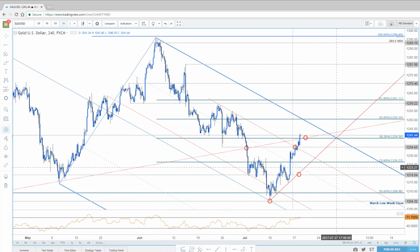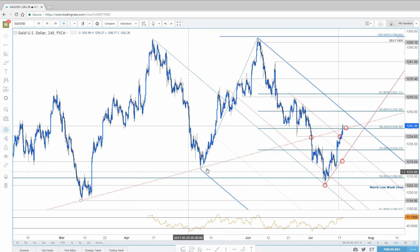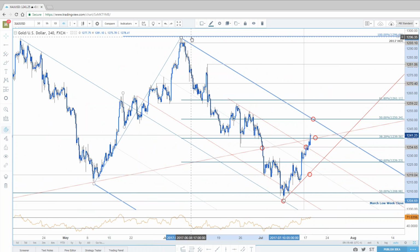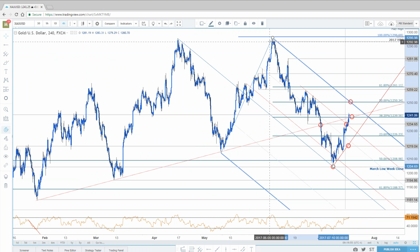Here's what the intraday chart looks like. So again, there's that former trendline support, channel support. Looks like we're breaking through it. Next upside target's right here. 1250 would be a basic 50% retracement of the entire decline off those highs we made for the year. Nope, I'm lying. Nope, I'm not. The highs that we made back in June.